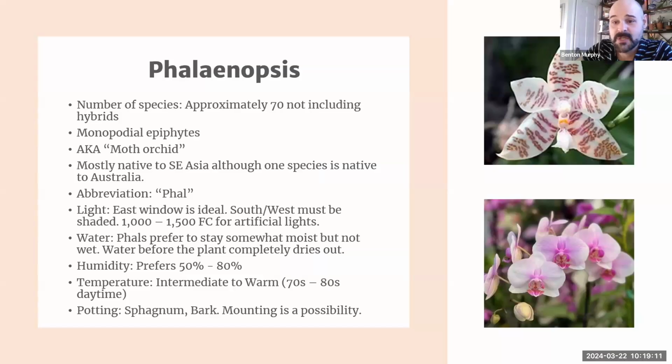So diving into some specific genera here, starting with Phalaenopsis, let's slide on a couple of popular genera that people are growing at home. On each one of these slides, I'm going to be giving you some notes on light, water, humidity, temperature, and potting preferences. But we're going to talk about each one of those subjects a little bit more in depth in the next section.